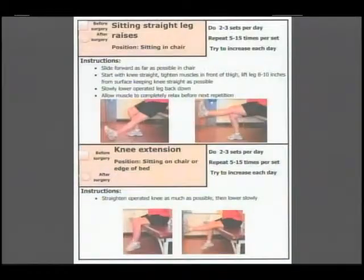The next exercise is the knee extension. Sit back in the chair as far as you can so that the seat on the chair is close to the back of your knee, and then lift your foot. This is an easy exercise, so take it slow. Take a little rest at the top, and then lower it back down.